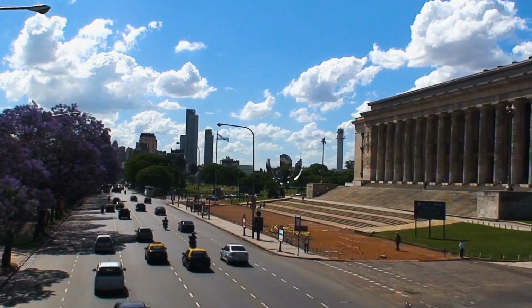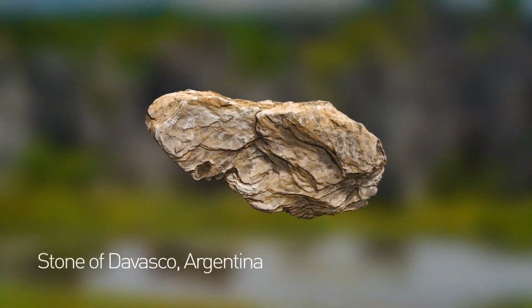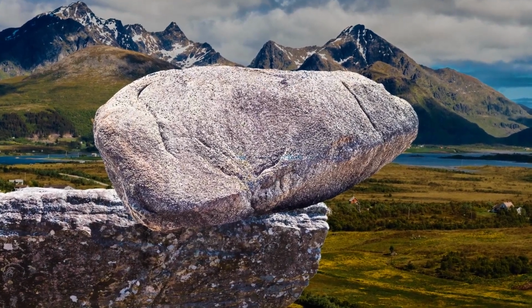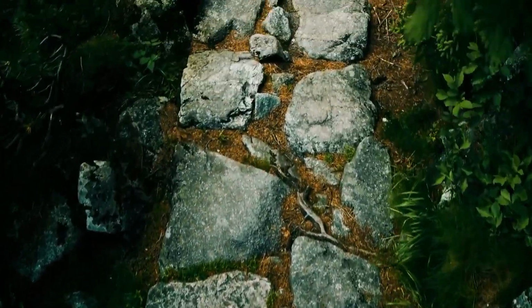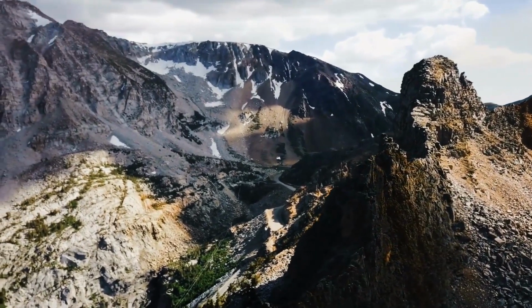If there ever was a thing that said, "I defy gravity" out loud, it's the Stone of Damasco in Argentina. The huge 300-ton boulder stands precariously on the edge of a cliff and rocks a little bit from side to side in the wind. People even checked it by putting glass bottles under one of its edges. They exploded with another movement of the rock.